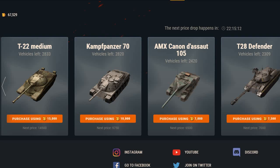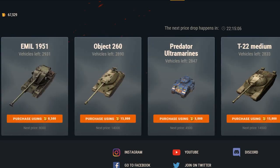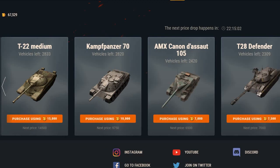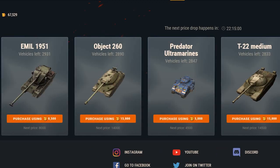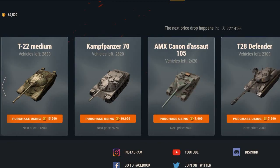Compounds of 70. As I said, I like this tank. I really like this tank. If I was going to choose any tank on this list for a newer player, I think it's got to be the Emil 1951, actually. For someone who's been in the game and likes a hard-hitting tank, I'd actually go for the Compounds of 70. I think it's a really good tank.